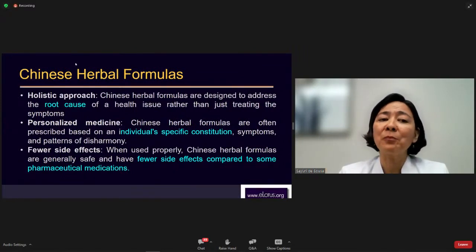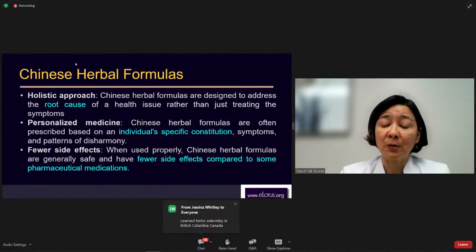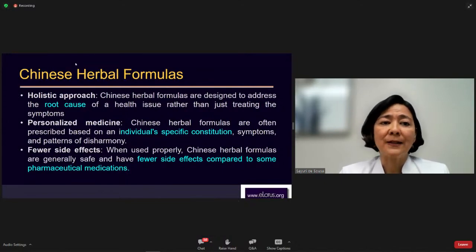So what made me think that Chinese herbal medicine could be something that I can really use in my practice? The first thing that comes to my mind is the holistic approach. This is major for us. Our medicine is different from allopathic medicine exactly because we treat the root cause of the problems. This is the major thing. What we see in other kinds of medicine is they will be treating the symptoms, but Chinese herbal formulas can treat the problem from the root. So this is one of the most important things for me about the herbal formulas.